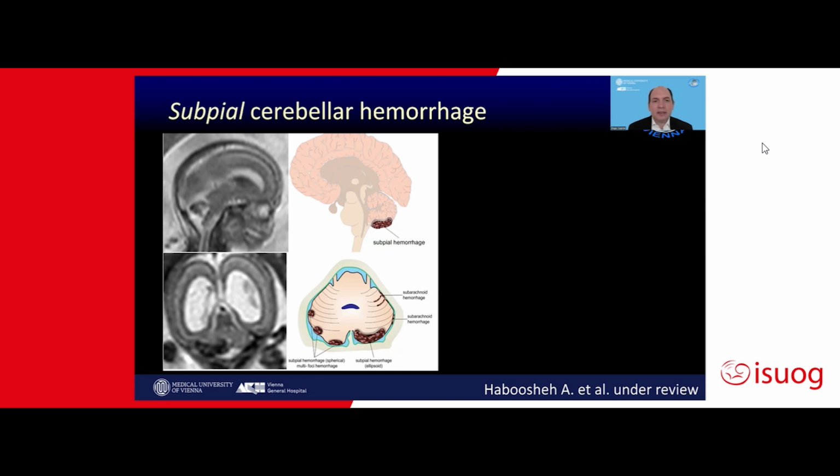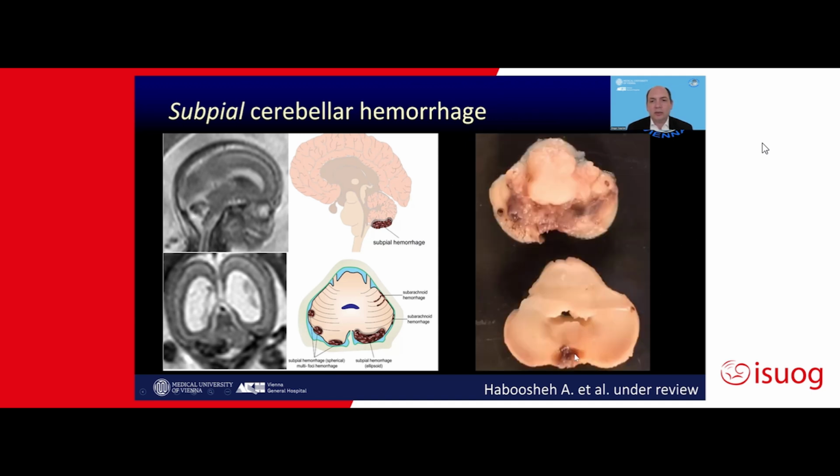Cerebellar hemorrhages are mostly happening to the granular layer, or even more superficial, to the most outer part of the cerebellar cortex. They are typically not spilling out into the ventricle or into the subarachnoid space. They are attached to the cerebellum, which you can clearly see here in these anatomical and pathological specimens.